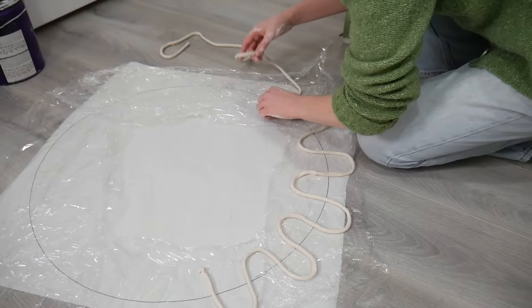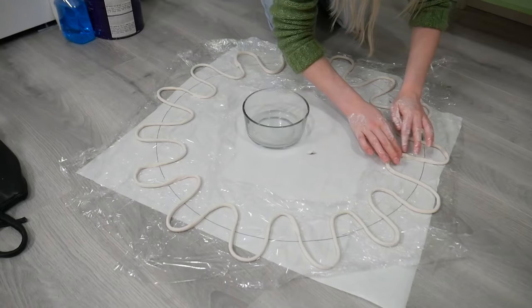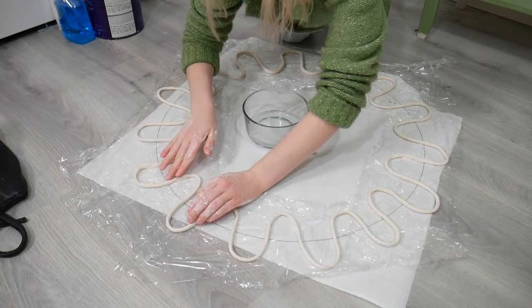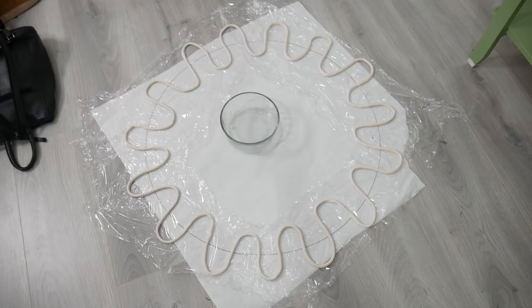And then eventually I got smart and I traced the mirror onto a piece of paper and then started making the shape on the paper. And then I had some saran wrap underneath so it wouldn't stick. And then I also used some water because it did start drying quite quickly in order to smooth it all out and attach everything. And I'm finally done. It looks so cute. I am so happy with it. I am hoping it dries all right.